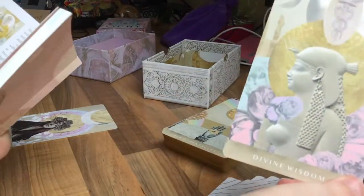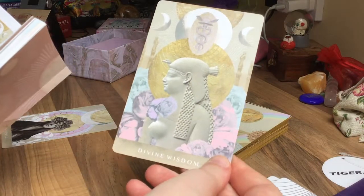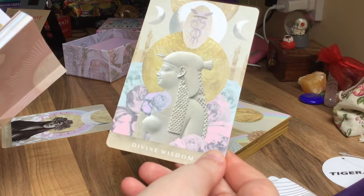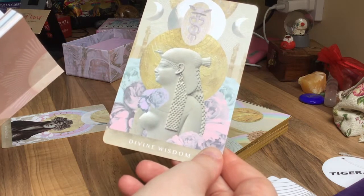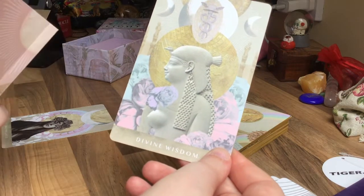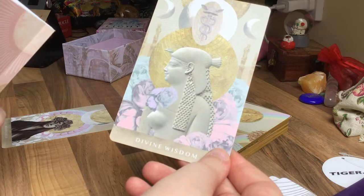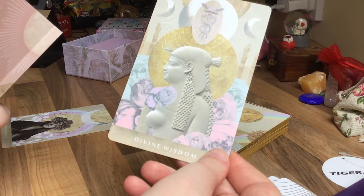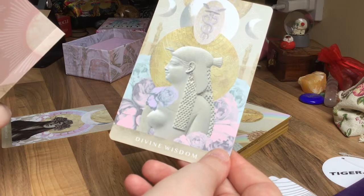Divine Wisdom. Oh, where's the camera? I'm so used to it being on the other side. The goddess Isis stands within a rose garden beneath the ancient caddis. And the cosmic Orphic egg. Okay, so that's what this is up here. Each is a symbol of unity and our celestial origins to the divine.